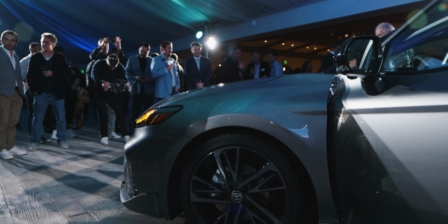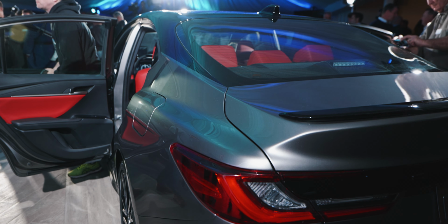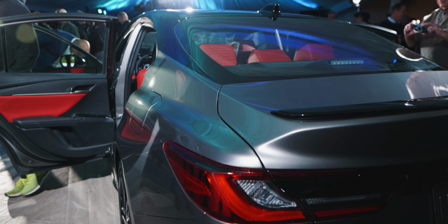And we just found out that it's going to be all hybridized, all electrified. But that's not necessarily a bad thing. What we want to know is, can it hold on to its crown as one of the greatest sedans on sale today, especially in light of the fact that the new Honda Accord is a very good sedan? So let's take a quick walk around the 2025 Toyota Camry, and you tell me in the comments what you think.